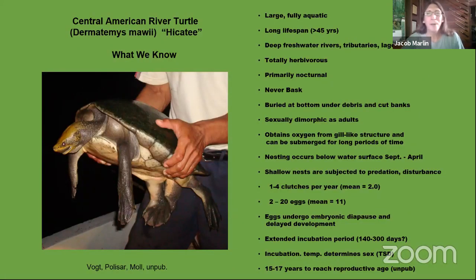Very briefly, I'll try to run through these things that we do know about Hickatee. This is a very large, fully aquatic turtle. They can get up to almost 50 pounds. They have relatively long lifespans, at least 45 years or more. They inhabit deep freshwater rivers, lagoons, tributaries, and other water bodies. They appear to be completely herbivorous throughout their entire life. They are primarily nocturnal, though they are somewhat active during the day.